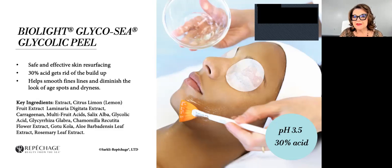When you do the Glyco-C peel, you could also remove it with the sonic spatula. So you have many options here, again, depending on the needs of the client, depending on how badly their skin is damaged by the sun that is resulting in all this pigmentation in the skin.